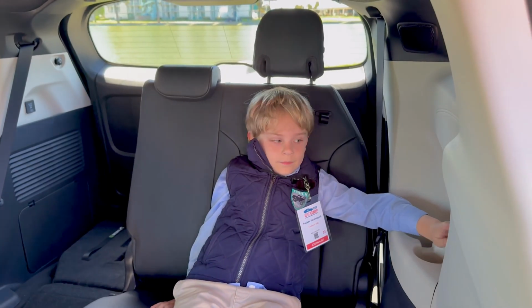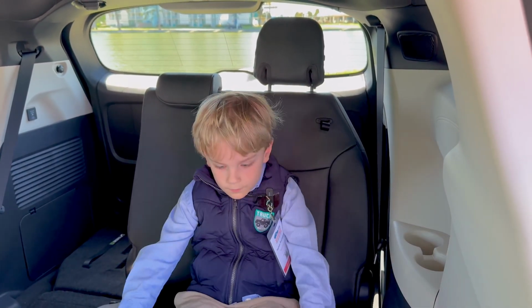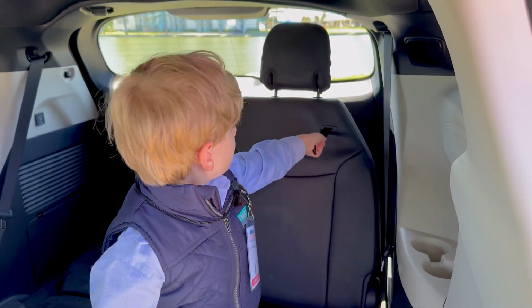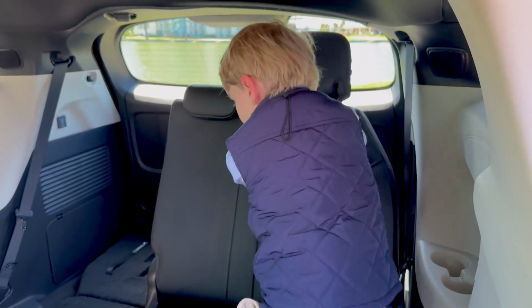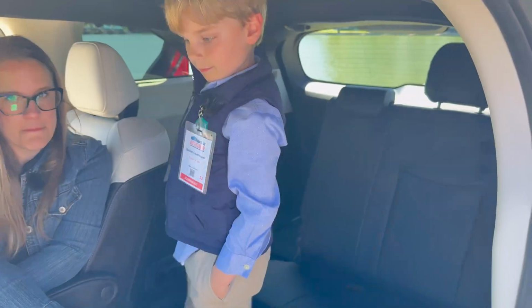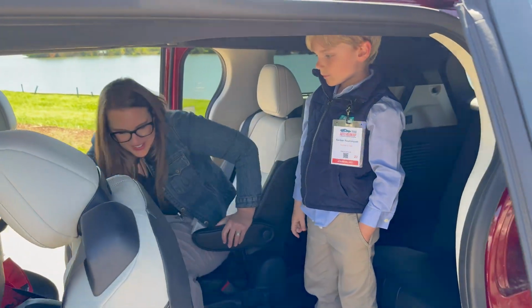Tucker, that strap right over your left shoulder does just what the strap does in the Kia. It'll allow you to recline. So pull it and lean back. Sometimes life is tough when you're 7, but yeah, we'll go ahead and show that as we go around to the back. Let's see if Holly can demonstrate.